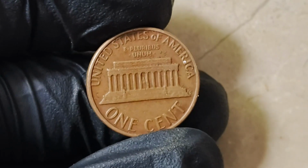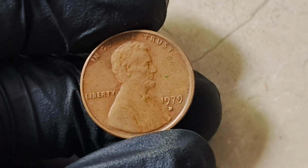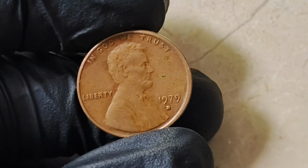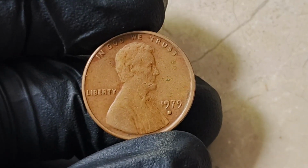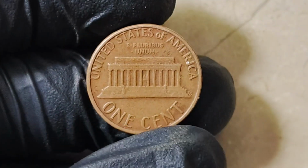argue how it happened. Some say the dies were reused far beyond their lifespan, others believe a rogue mint worker deliberately tampered with the press, and a few whisper that it was an experimental strike, never meant to be seen by the public. This coin shattered the belief that post-1960 pennies were worthless, because it proved something vital. Even a modern penny can change your life. But what happened next stunned the entire coin world.